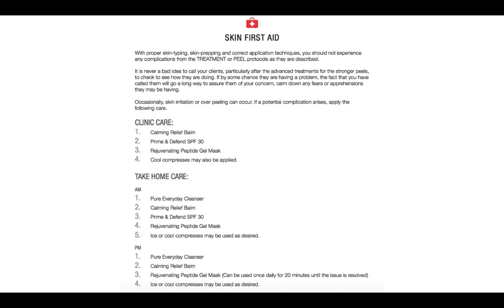In the event that a potential complication arises, maybe like a skin irritation or overpeeling, we recommend applying the following care. In the morning, you would cleanse with Pure Everyday Cleanser, followed by the application of Calming Relief Balm and Prime and Defend. We would recommend doing a rejuvenating peptide gel mask once a day or using ice or a cool compress to help to reduce inflammation in the skin. In the evening, the exact same protocol would be followed without the sunscreen.